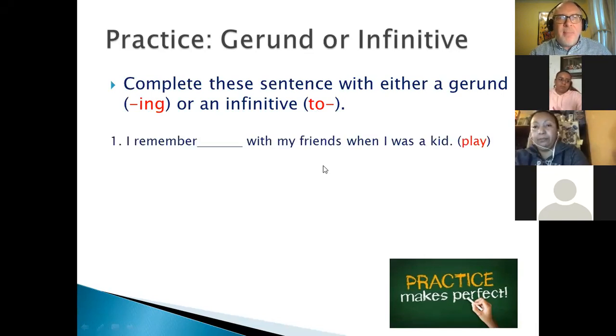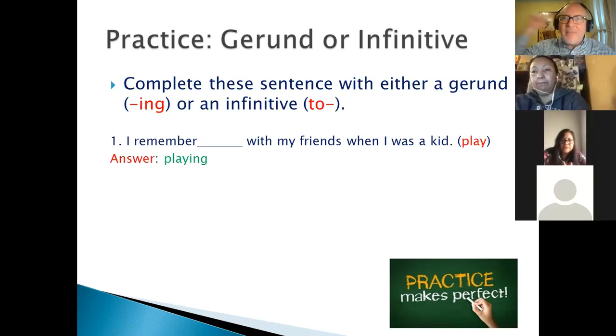All right, I remember with my friends when I was a kid. Playing, right? Because it's in the past. I remember playing with my friends when I was a kid. The action is over. It's in the past.